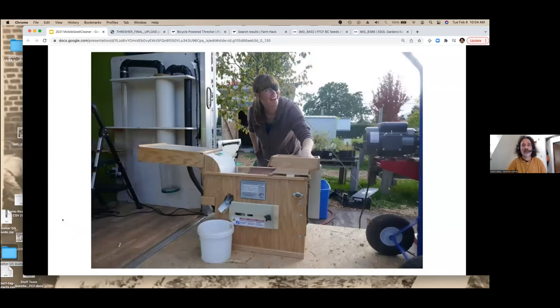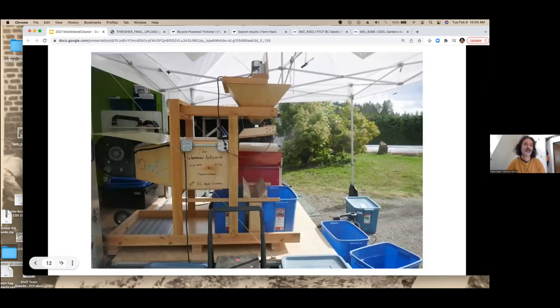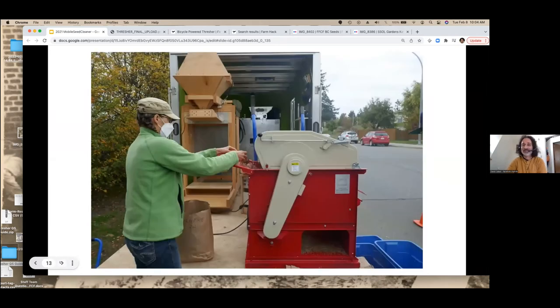This is a small version of the Clipper. It works very similarly to the machine that Anaka showed with the two screens, and it has some air separation in it. It works exactly the same as the large Clipper, but it works really well for small amounts of seeds. And of course the Winnow Wizard, we've just heard about this.